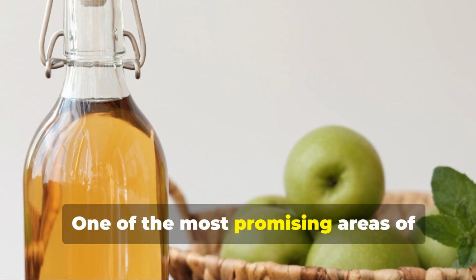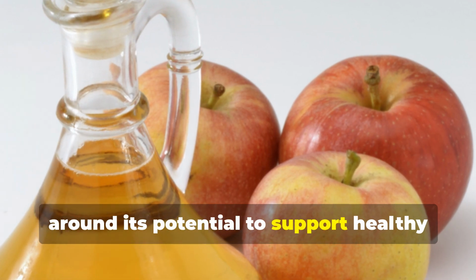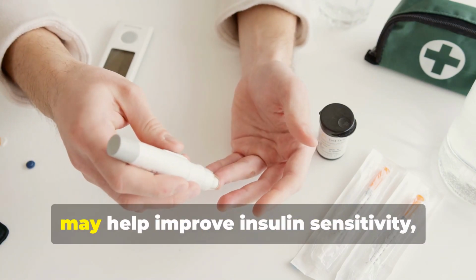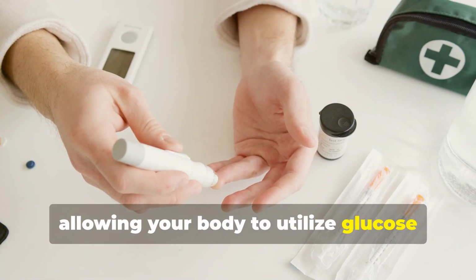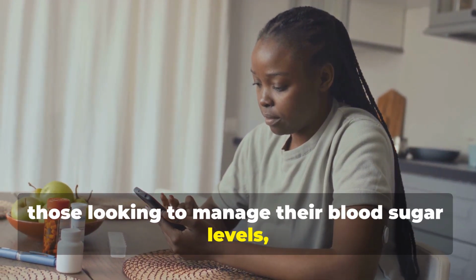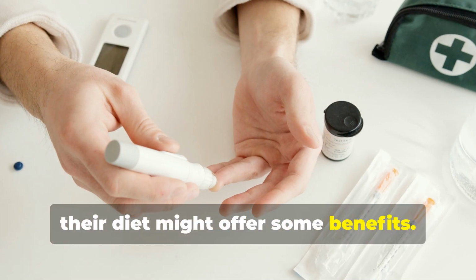One of the most promising areas of research on apple cider vinegar revolves around its potential to support healthy blood sugar levels. Studies suggest that acetic acid, the active compound in apple cider vinegar, may help improve insulin sensitivity, allowing your body to utilize glucose more effectively. For individuals with type 2 diabetes or those looking to manage their blood sugar levels, incorporating apple cider vinegar into their diet might offer some benefits.